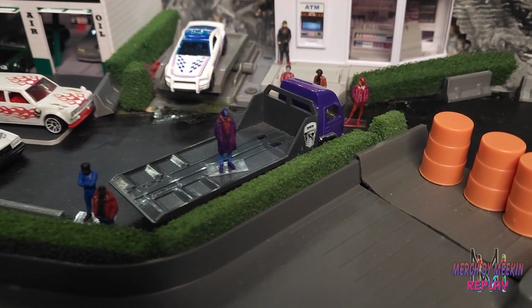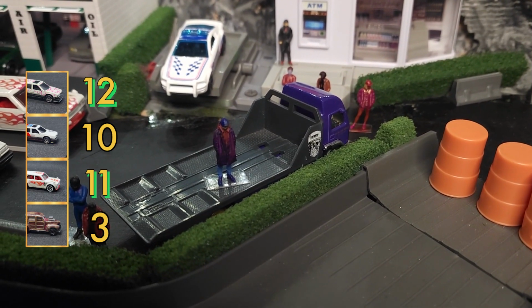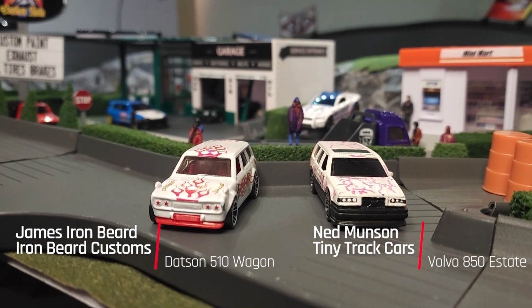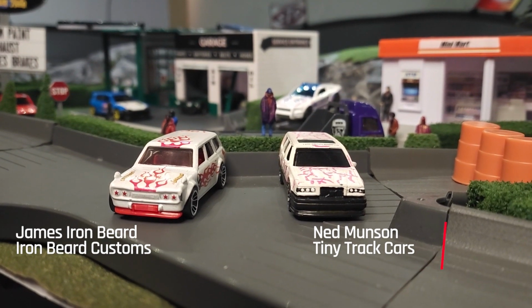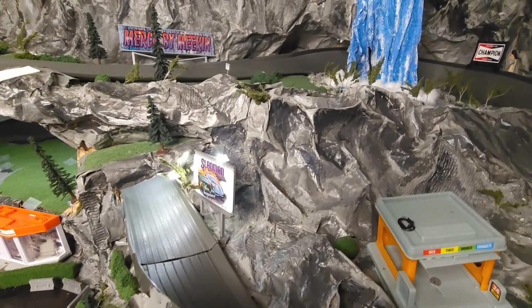Let's look at it. And here you have it, folks. Munson and James Ironbeard moving forward into the second round. John Vista tried his best, but he was short by 1 point. And that's what racing is like in the valley, man. You got to be as perfect as you can be to move on.